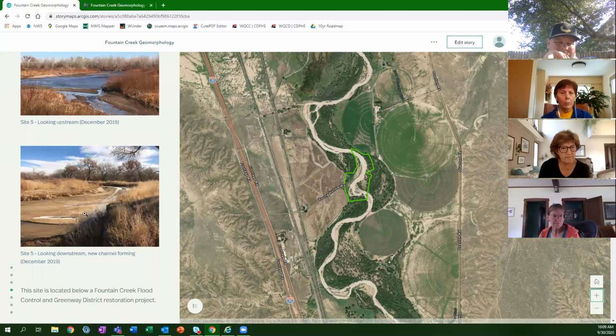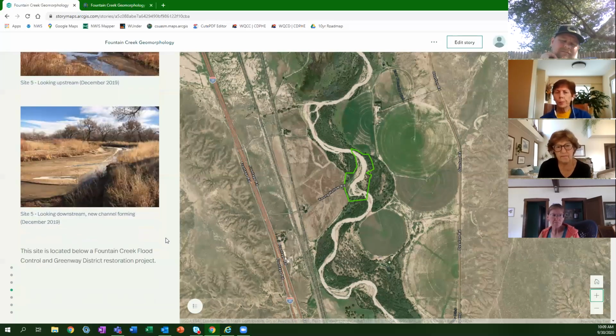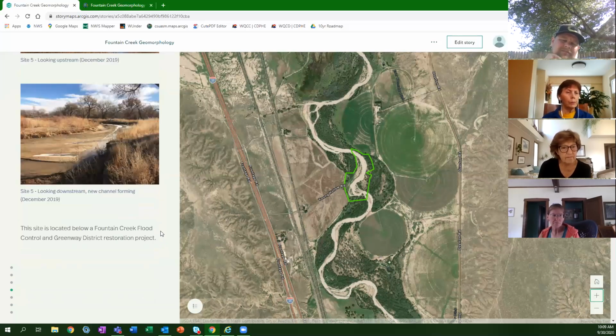This was not here a couple years ago, so a new channel is beginning to form downstream. And this is also located below Fountain Creek Flood Control and Greenway District Restoration Project. So we're hoping to use this geomorphology sampling site or monitoring site to actually evaluate a stream restoration project that happened right upstream here.